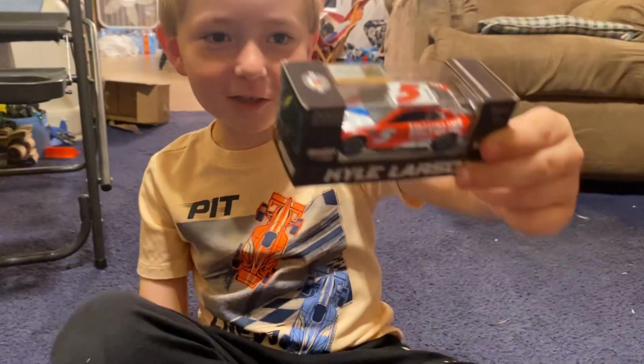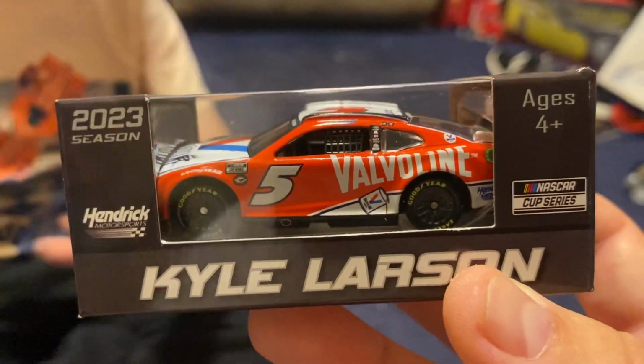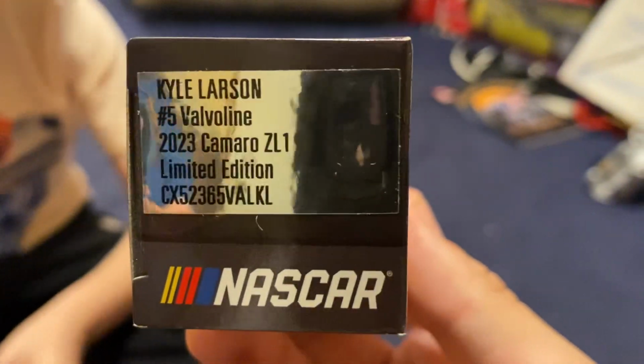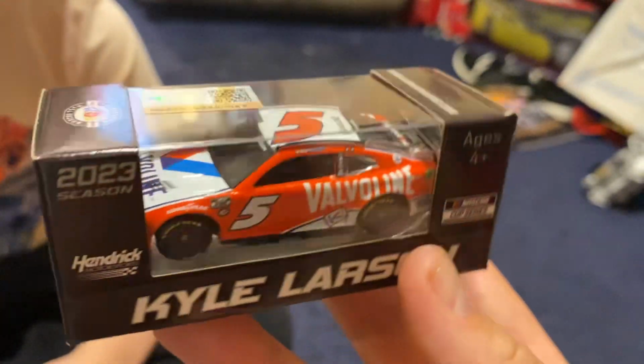Today, we got this new Larson car 2023. And this is the new car they just made. Yeah, this ain't been out too long. 2023 Camaro ZL1, number 5, Valvoline.